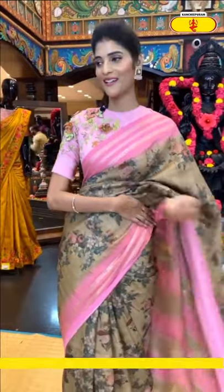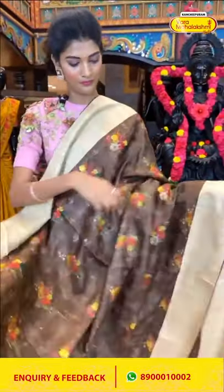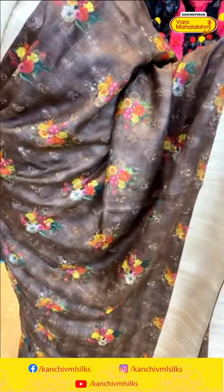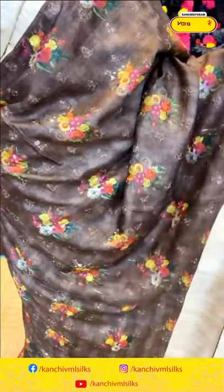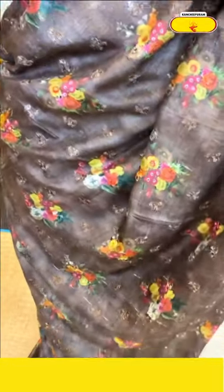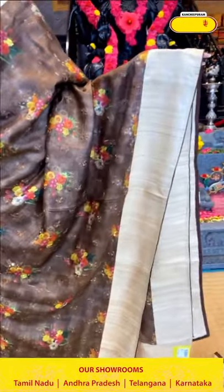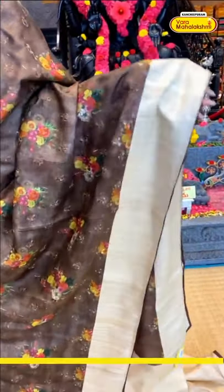Moving on to the next saree. This is a brown and beige color saree, where the body has floral booties in thread work and floral print, with a kadi on the border and a running pallu with a contrasting blouse.